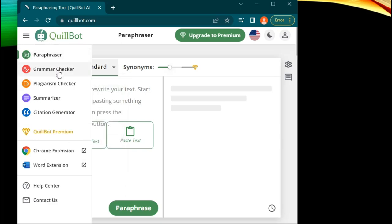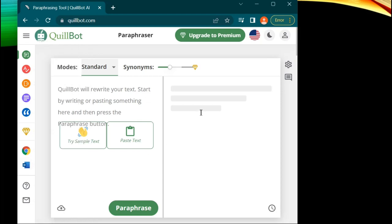And they have a grammar checker. They also have a plagiarism checker. They have a summarizer, and they have a citation generator. So you can have it in your Word document too as well. They have a Word extension, so you can download it and have it on your Word as well. So try and check it out.